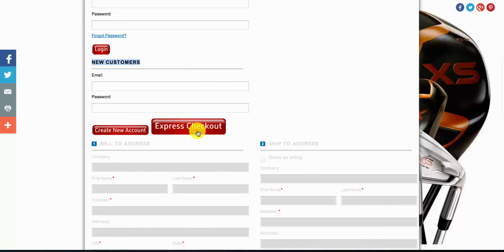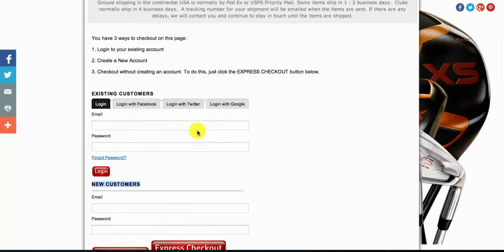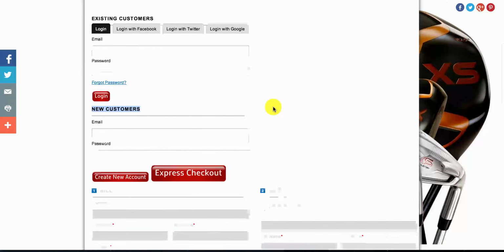Create new account, express checkout. So I think Condor Golf really need to define these elements a little bit clearer. Existing customers should be set aside in its own box. New customers could probably come up over here, and really define both of them out. So it's very clear whether you need to log in on one box or the other. That was very unclear to me.